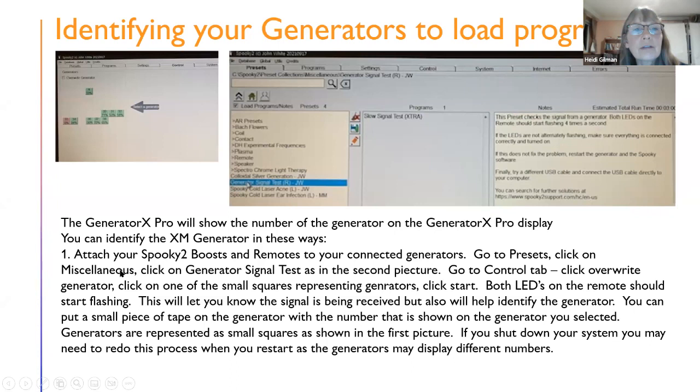Click on Miscellaneous. There's a list of things in Presets, and you're going to click on Miscellaneous. Once you click on it, you're going to get this list that comes down. Then you're going to click on Generator Signal Test. Okay, and then you'll go back to your Control tab. You're going to click this Overwrite Generator button right here.